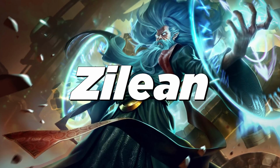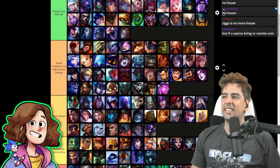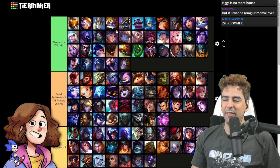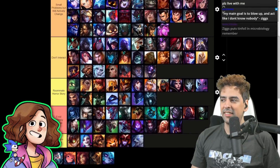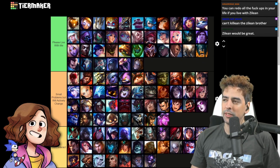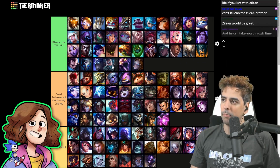Zilean would be a sick roommate. Oh my god. Zilean's up next to Echo or even higher. Or Heimerdinger? You think he's next to Heimer? Zilean is so cool. I wouldn't put him that high because living with the chill uncle doesn't sound as cool as living with half of these people, but he's definitely in Please Live With Me.